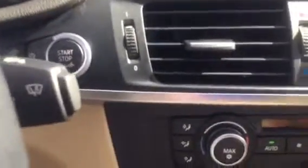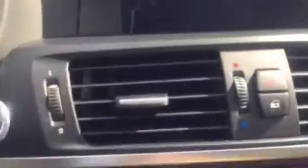This car also comes with a navigation, backup camera, Bluetooth, CD player. It has the steering wheel mounted audio control.